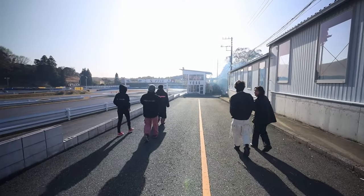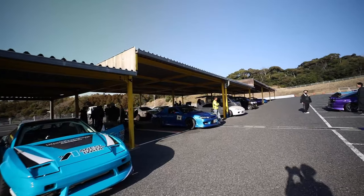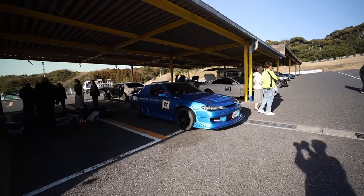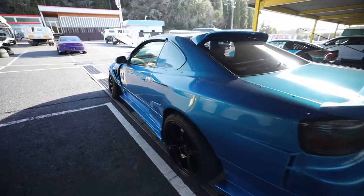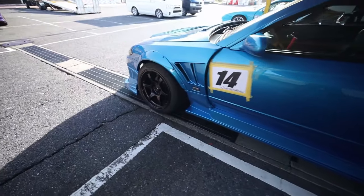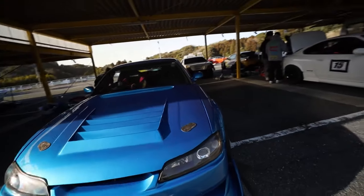The day has come to an end. Taro improved tremendously compared to where he first came from, and I hope to see him again. Just in case I'm not able to get a little interview with Taro before he leaves, we'll just take a glance at his car and talk about it.